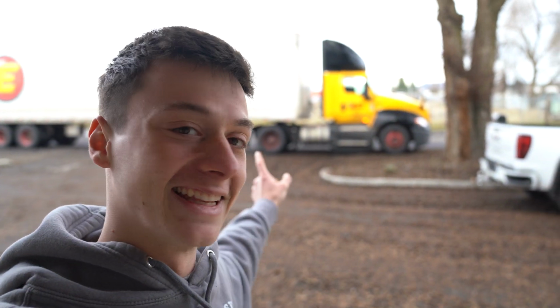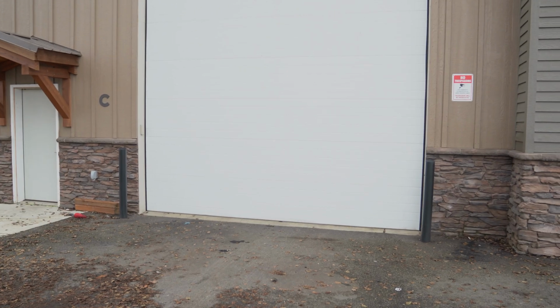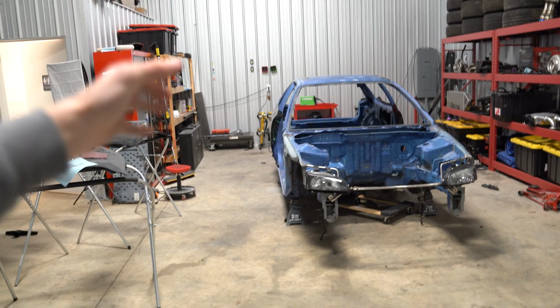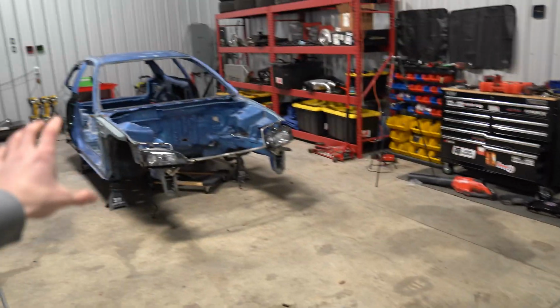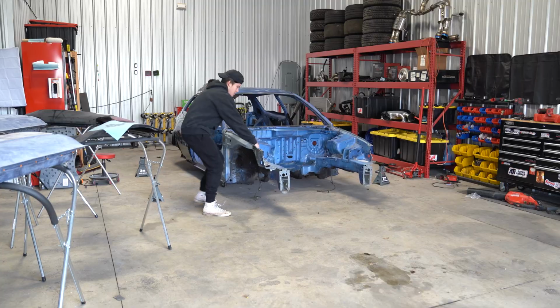Well guys, today is delivery day. Right outside, the semi just pulled up. Inside this truck is my brand new lift that we are installing in my shop. It showed up an hour earlier than what I was anticipating, so we have to go ahead and get this Honda back on the dollies, get this thing pushed outside so we can put in our brand new lift.